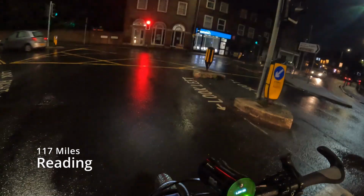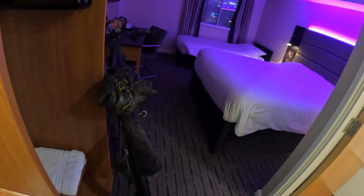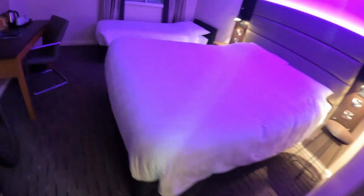Into Reading now. Not the nicest part of the whole route. So yeah, there is an alternative route that someone's made to go round Reading, because it doesn't really feel like the safest place along here at 11 o'clock at night. And during the day, when I've been here in the daytime, it's just really busy. And there we are, in the sanctuary until tomorrow morning.